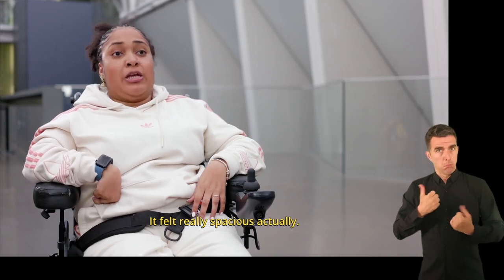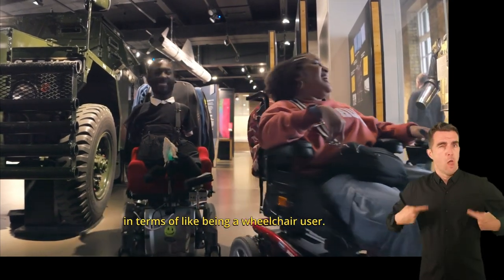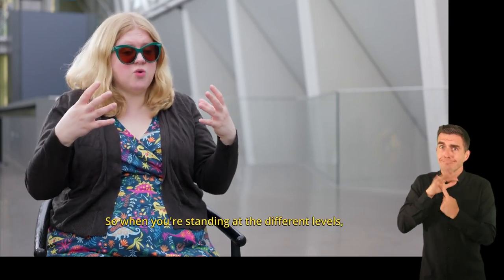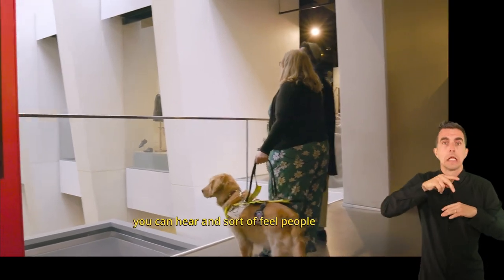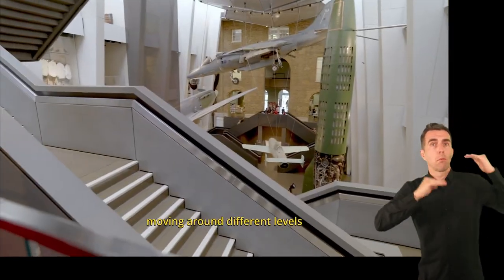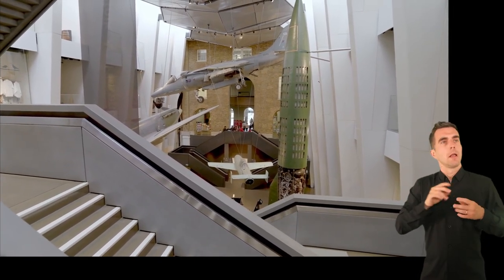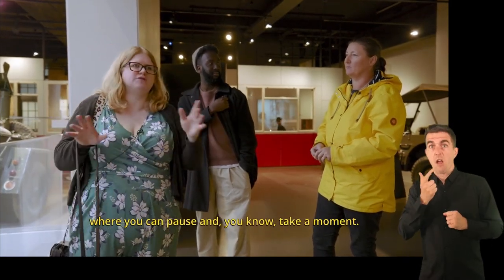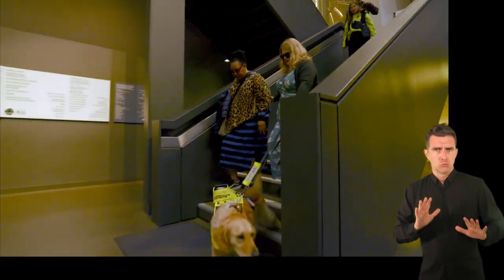It felt really spacious, actually. I felt really free in terms of being a wheelchair user. If it's really spacious, then you can really have a good time and explore properly. Acoustics are really interesting for me. So when you're standing at the different levels, sort of being near the atrium space, you can hear and sort of feel people moving around different levels because of the way that the sound is being carried up, which is something I find particularly engaging in a building. Amy and Christopher view the exhibits. I think it's nice in museums to have spaces like this where you can pause and take a moment. The BSL interpreter relays Amy's comments to Christopher.